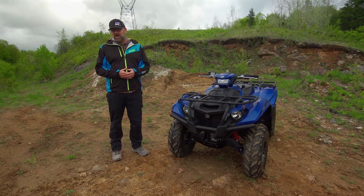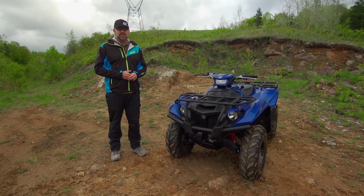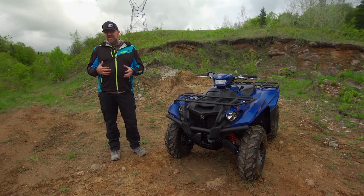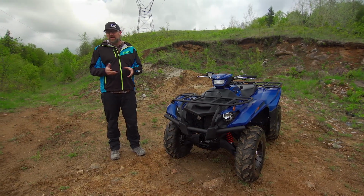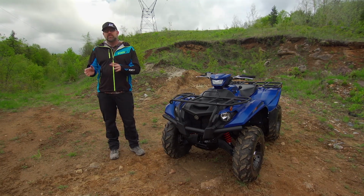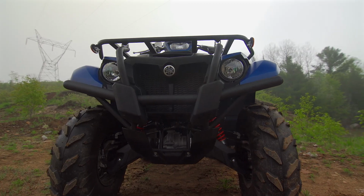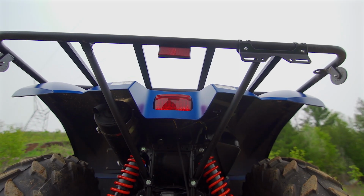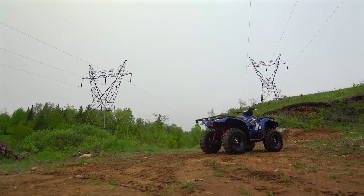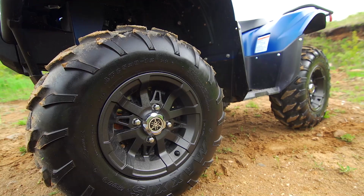There's no question in my mind that the base model 700 Kodiak is a stellar value for a full-size big bore ATV. The mid-level model offers a significant increase in value over the base, and in my opinion offers the most usable performance for the money without any of the extra bling of the high-end model. But the EPS SE model definitely is the showstopper of the bunch, though real-world value over the mid-level model may be questionable for the average user.